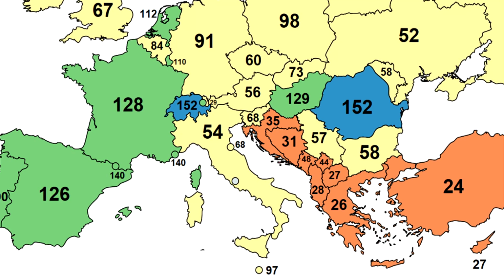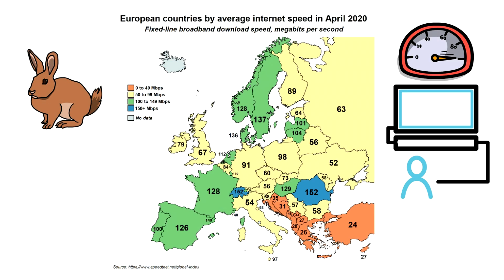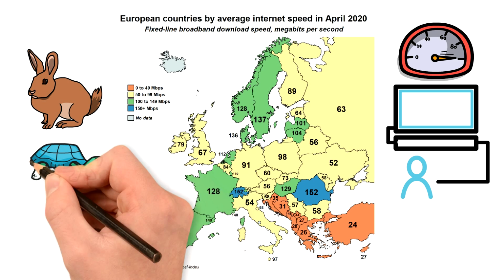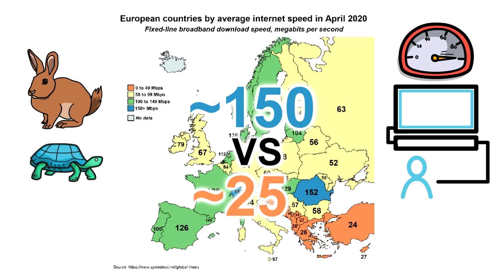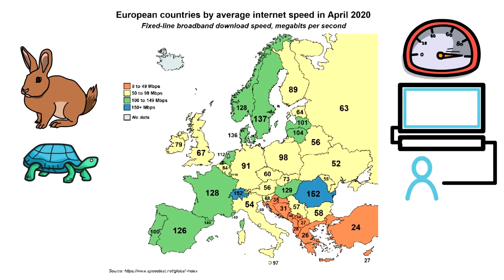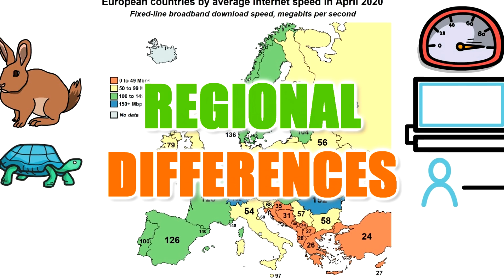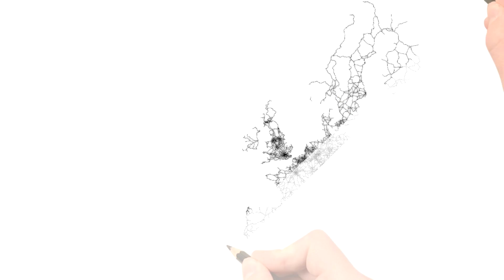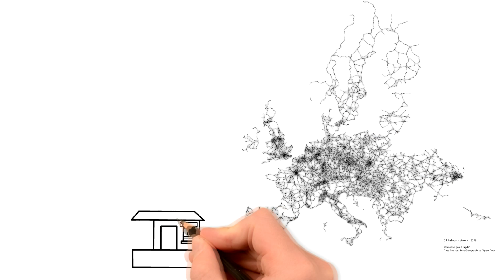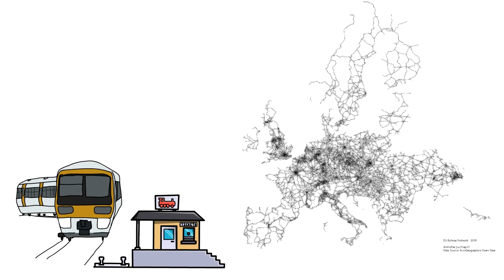And it's a big difference when we look at the slowest compared to the fastest. I mean, at 152 megabits per second, the Swiss and Romanians get about 5 times the internet speed of the Turks or Greeks. European maps are interesting to look at because they're able to translate some very big regional differences. Just like we saw here with the internet speed in the Balkans being on average a bit slower, we can look at this other map and identify the Iberian Peninsula and the Baltic as having way less railroads. This is a map of Europe's railroad network in 2019.